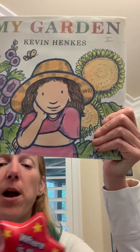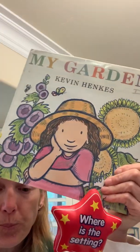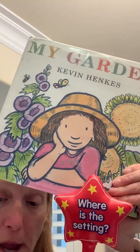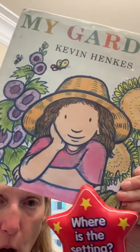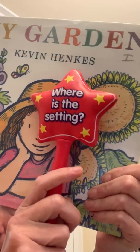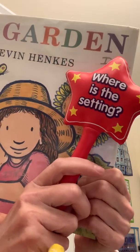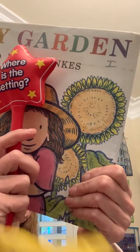Here's the first answer. I'll give you a clue. Where does it take place? Where are they in the book? If you don't know, look right up where I'm pointing. Right here. And then let's move on to the next one.